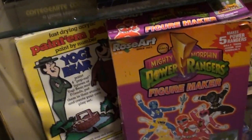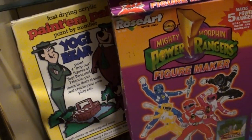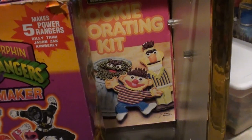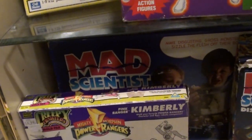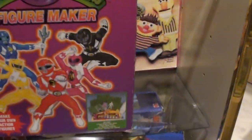There's a Paint Pals Yogi Bear that came with Yogi, Boo Boo, Ranger Smith, and a picnic basket. Mighty Morphin Power Rangers figure maker. There's a cookie decorating kit from Sesame Street. And then down here I've got the Power Rangers Creepy Crawlers, the Mad Scientist Monster Lab, and the Mad Scientist Dissect an Alien.